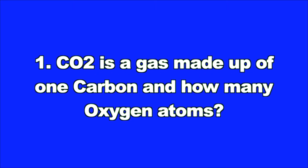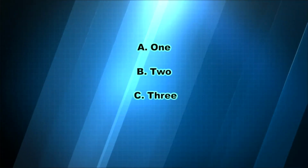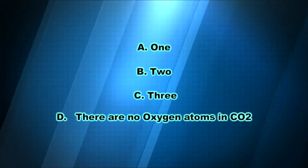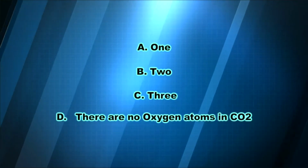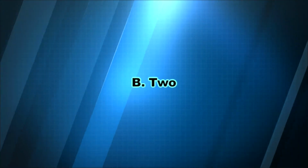Ready to test what you just learned about our first ingredient, CO2? Here is question 1. CO2 is a gas made up of 1 carbon and how many oxygen atoms? A, 1, B, 2, C, 3, D, there are no oxygen atoms in CO2. The correct answer is B. There are 2 oxygen atoms in CO2 gas.